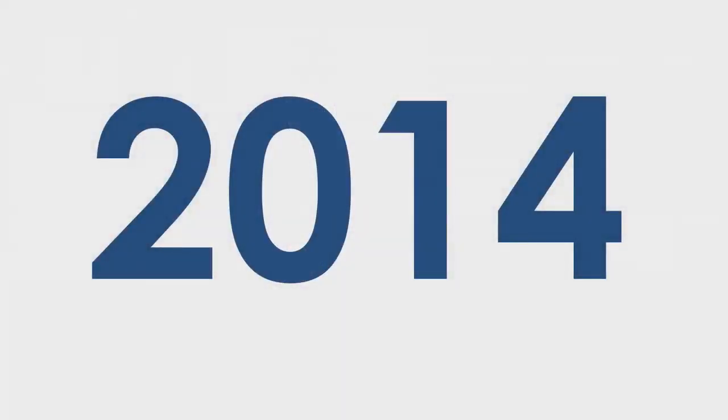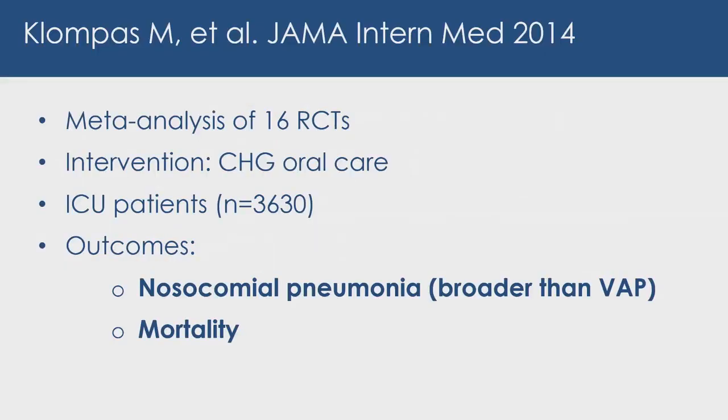Things start to change in 2014. Say hello to Michael Klompes. He's an American investigator with a very strong focus on patient safety, especially in ventilator-associated events. He also did a meta-analysis of randomized controlled trials of chlorhexidine oral care, but he broadened the scope from ventilator-associated pneumonia to nosocomial pneumonia. So he had more studies to pool. And he did not only look at pneumonia risk, but also at mortality risk. Makes sense. If you have less pneumonia, you might have perhaps less risk of death as well.